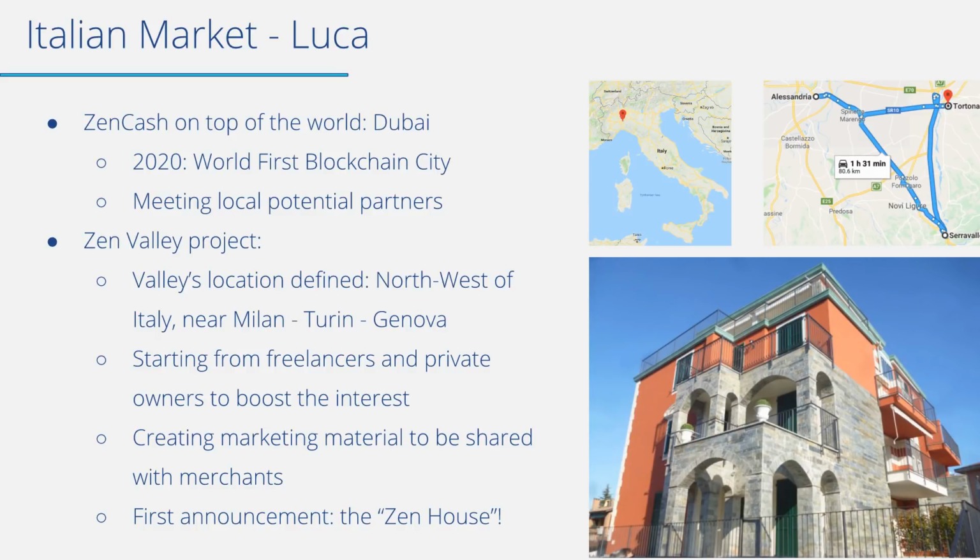So something that definitely we want to be there. We want to continue growing in the future. Then speaking about the Italian market, the Italian translation of the website is almost done. It will be live hopefully very soon. We are carrying on also with the meetups, local meetups, plus I'm bringing on the Zen Valley project.